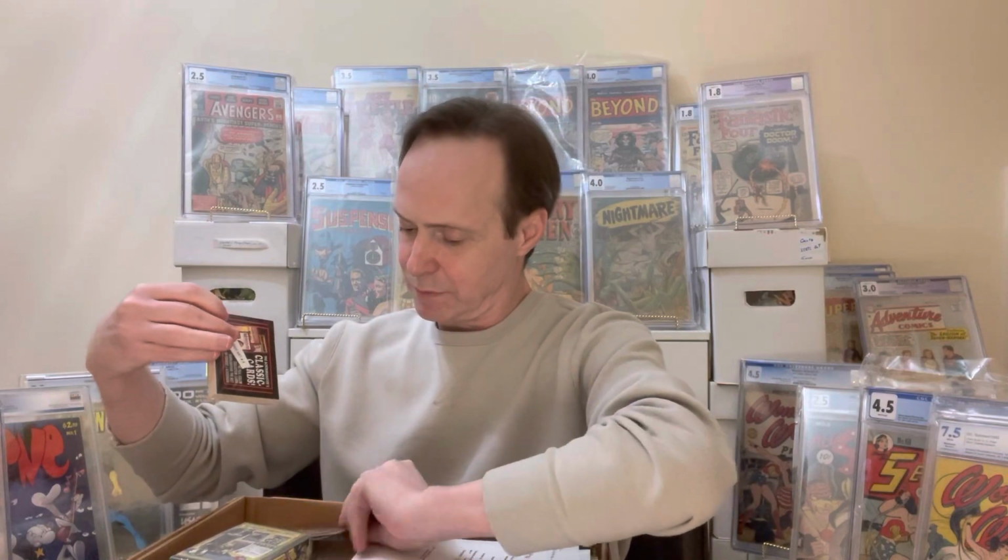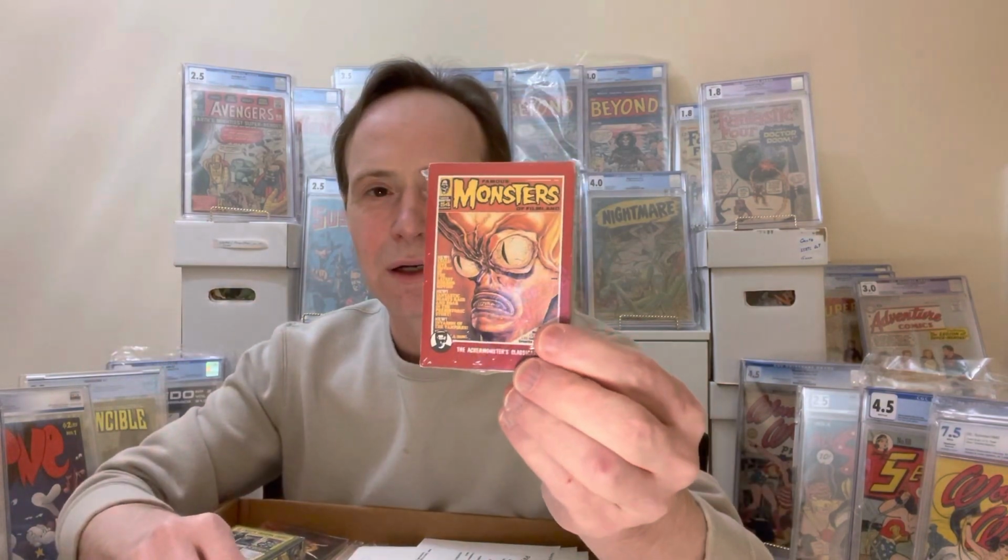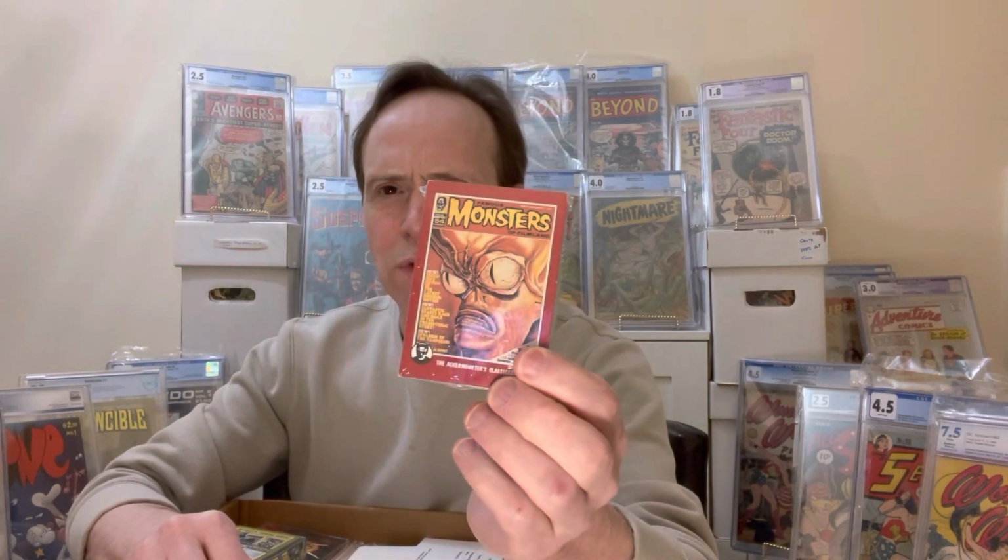Also, they came out with a classic card set. This was from, I forgot which one it was, I think it's either Dynamite or Dynamo, or what's it called? I'm trying to remember the name of the company that took over the rights for Famous Monsters. But they produced these kind of classic cards. I have the original cards for Famous Monsters as well.